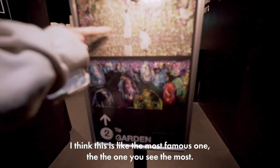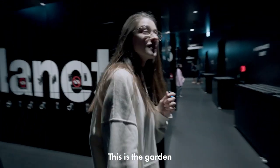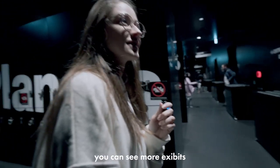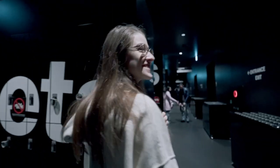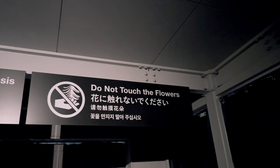I think this is the most famous one, the one you see the most. I see the garden. You can see more exhibitions. Immerse yourself in flowers, become one with the garden. So this is another area called the garden area. Do not touch the flowers.